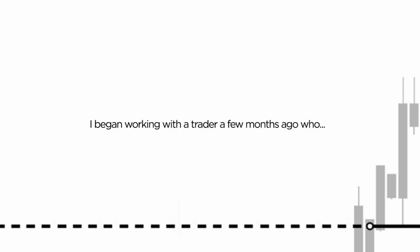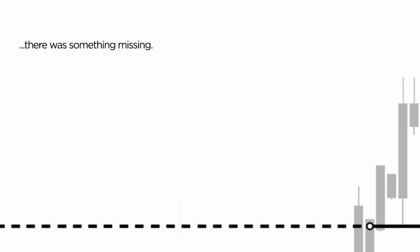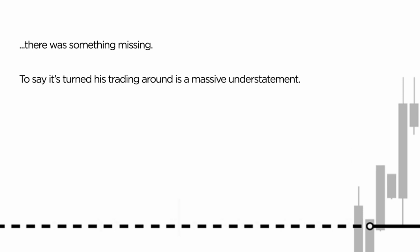So I began working with a trader a few months ago now who was stuck at break even, and although he had a strategy that clearly worked and provided edge, there was something missing. And long story short, the one small but pretty powerful trading hack that I'm going to share with you today completely changed his understanding of his edge, drastically increased his confidence execution wise, and it also helps him place much more accurate targets too. So to say it turned his trading around is a massive understatement.